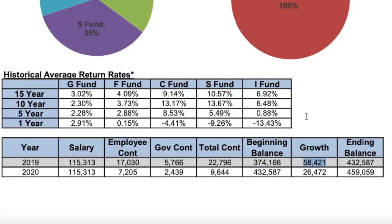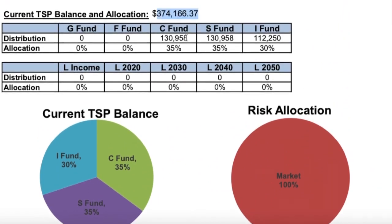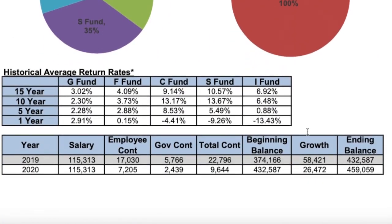So the number four number, what is my estimated TSP balance going to be? This report shows that. So while the person right now is at 374, we are saying that they should be at 459 at retirement. This is assuming that the funds' performance lives up to their 15-year average. It's the best we can go on, but it does give you a good number. So, do you have enough TSP to make the withdrawals? It's very important to know. All of it is here in this report.